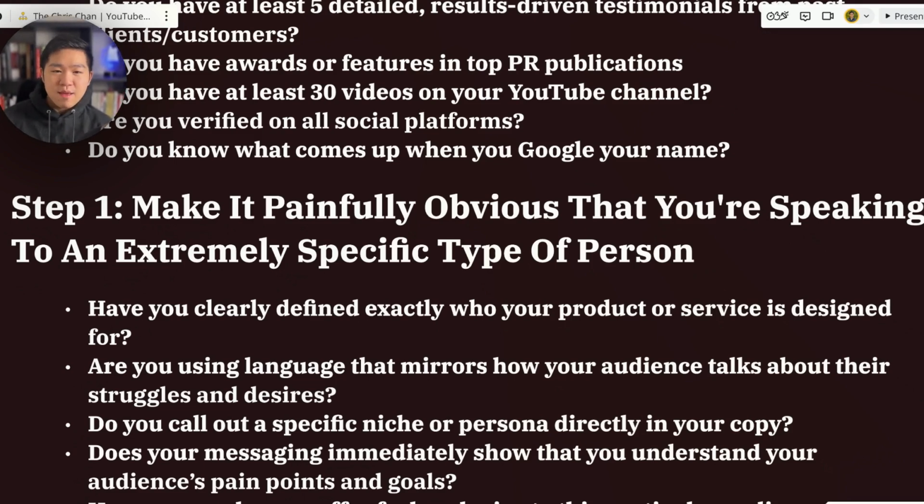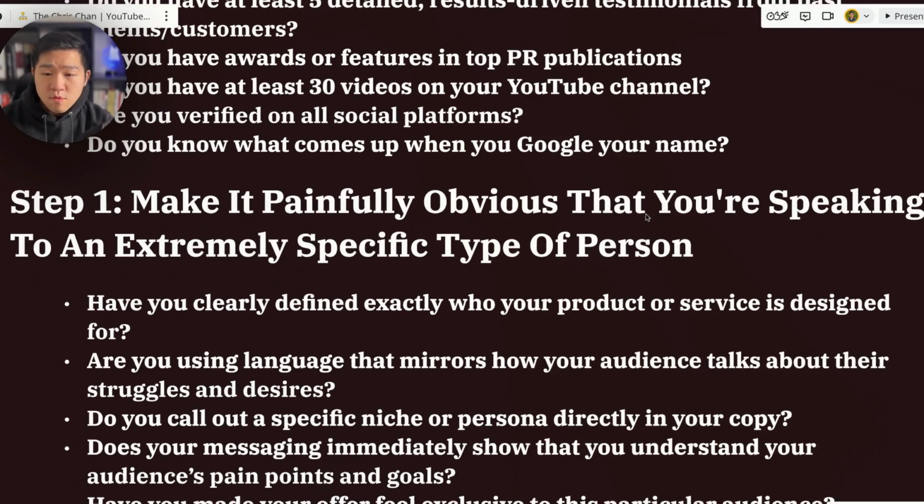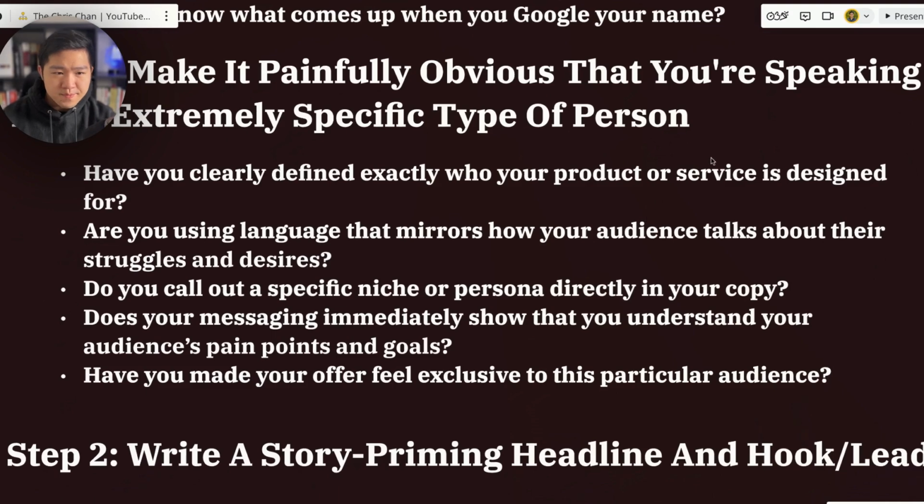But step one, make it painfully obvious that you're speaking to an extremely specific type of person. Some questions that I might ask in this step: have you clearly defined exactly who your product or service is designed for? Are you using language that mirrors how your audience talks about their own struggles and desires? You notice that in Humble Trader. You notice that in Josh Cantwell's sales page. All around, we're trying to mirror how the audience talks about their own struggles and desires.